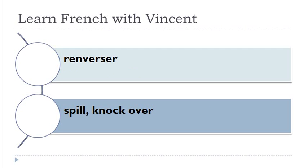Renverser, rassurer, retomber, décrire, mentir.